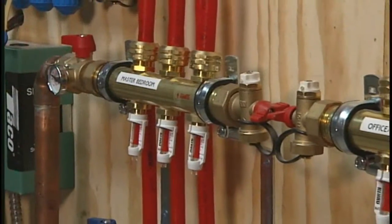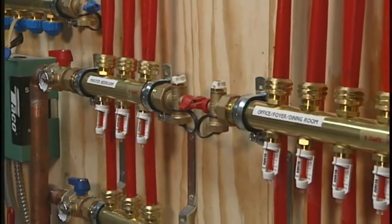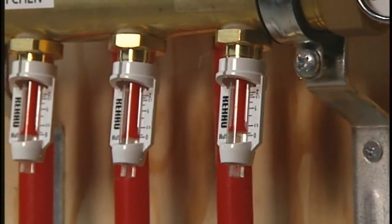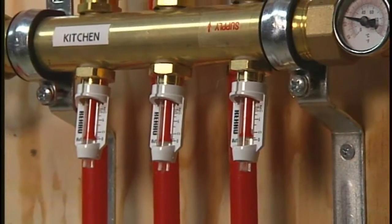As the system is done and as the home gets completed, we go and we fine-tune for each individual floor surface and get it dialed into what's going to be ultimately most comfortable. So in the office, foyer, dining room, there's 3 different rooms on this particular zone. You could actually micro-control that so that there's different temperatures flowing throughout the zone, even though it's on one controller?